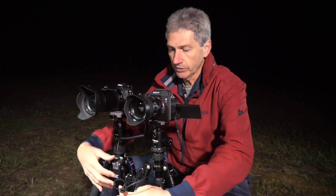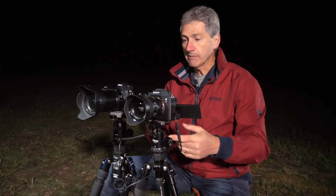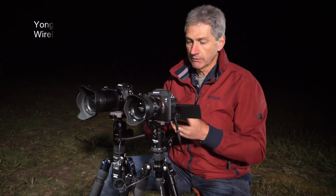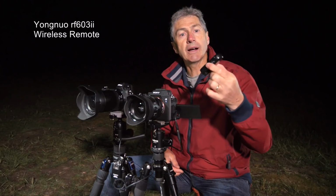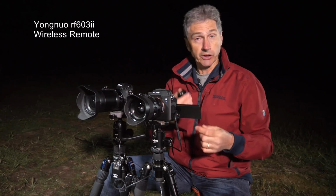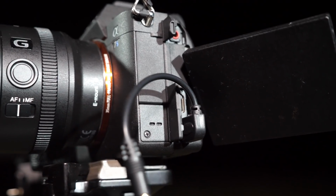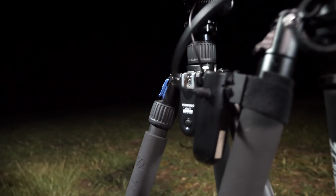Now, you'll notice here on the tripods I've got remote triggers, and what I've done, I've hooked them up to both cameras, and I'm using my remote in my pocket here, the one I always use, the Yongnuo RF603. All I've got to do is press the button on this and it fires both cameras at the same time. I don't have to touch them at all, which is great because I can be off doing some light painting or something like that, which is what I always do with my Nikon camera.